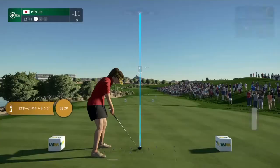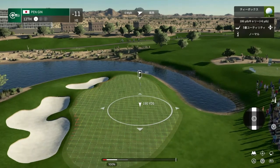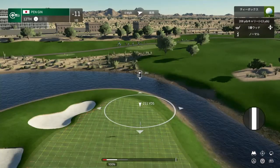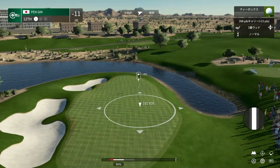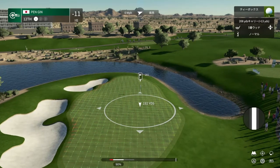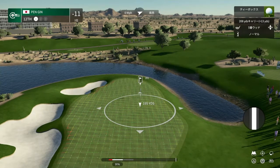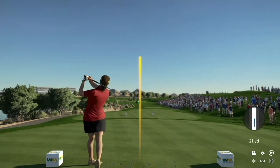The 12th at TPC Scottsdale is a par 3 measuring 192 yards off the back tees. Not much to this hole except the bunkers left to be avoided, although water can sneak in on the right up near the green if anything is slightly pushed. Going with the 5-wood.